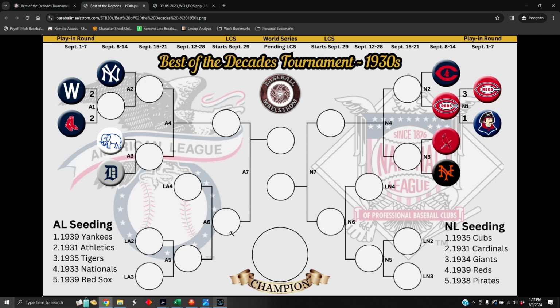Now, only one team from a franchise can appear. Obviously you'd probably have more than one Yankees team, for example, if we allowed more than one team from the same franchise in a certain decade, but I limited it to just the top team of that franchise in the decade. And so that's what we have here.